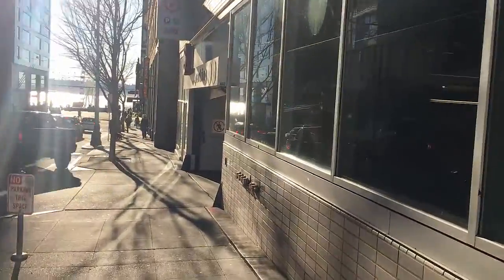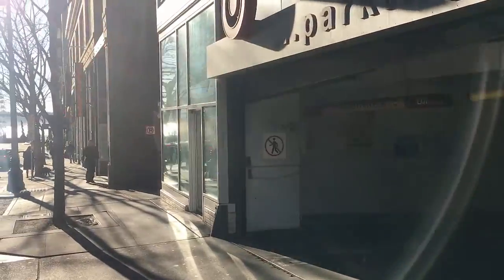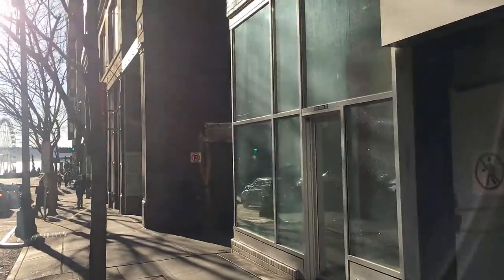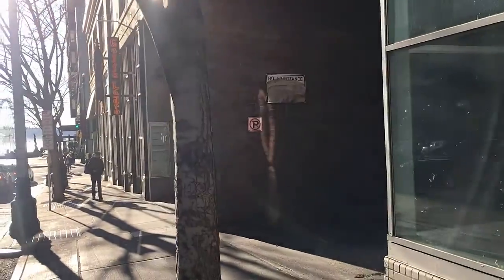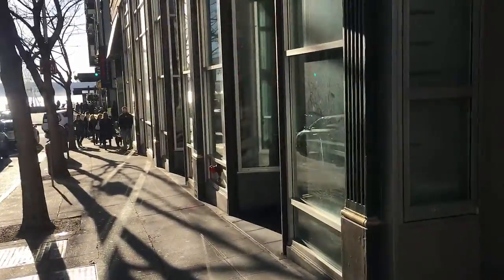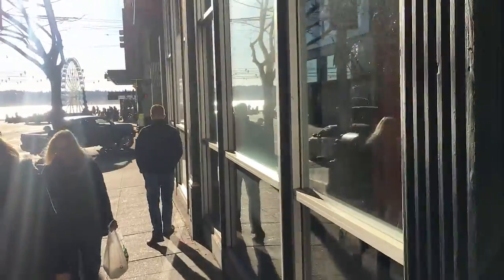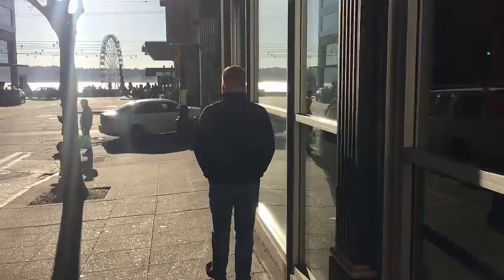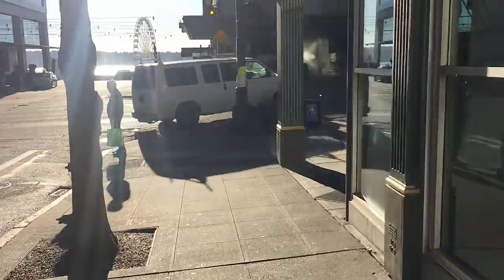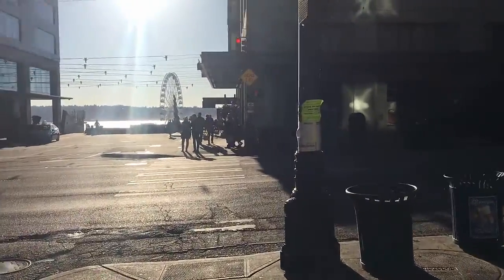And so now we're going to go up to 1st Avenue. Kind of shade the view away. Looks like we're walking right into the sun now, as we walk down to the west. All right, so now we are at Union and 1st.